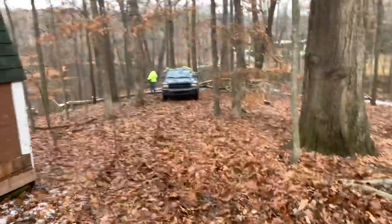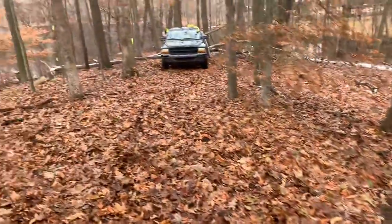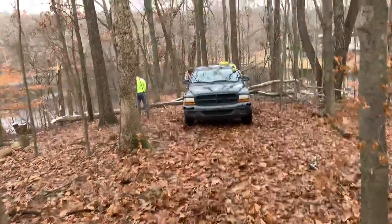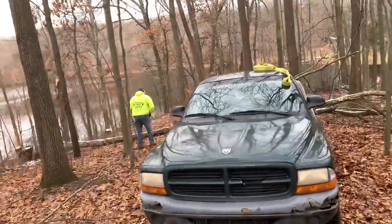Mike just decided to drive his truck down here. We had to take this little silver maple out of the way to make sure he had room. I think he's warming up the saw right now. I hope he's got gas in it.